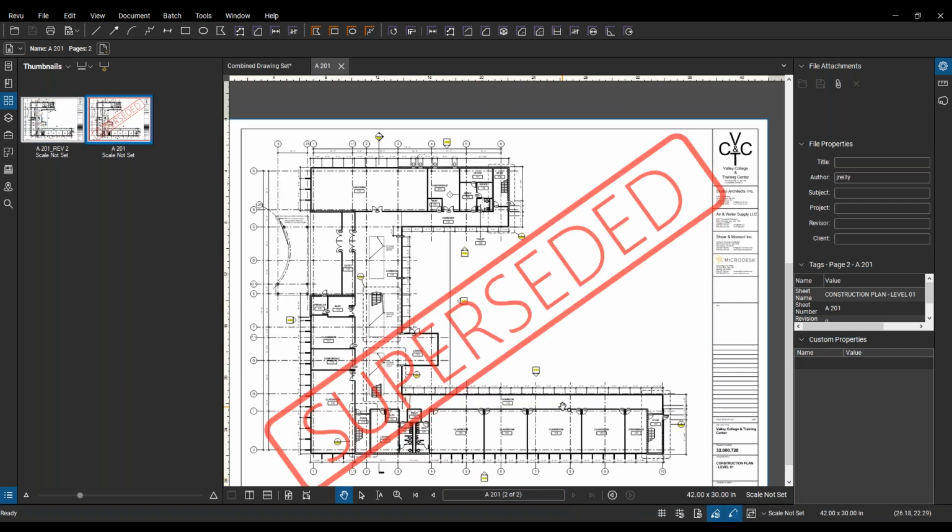So it makes it very easy for document management, especially with changes as you're getting updates and bulletins and new drawings, that you can maintain not only the latest in one location, but also keep track of those previous revisions and be able to reference back to them.